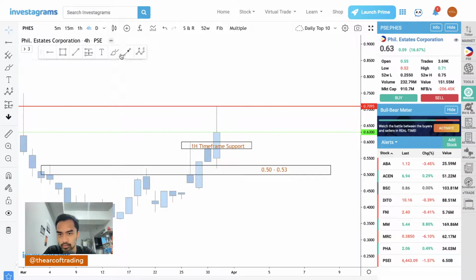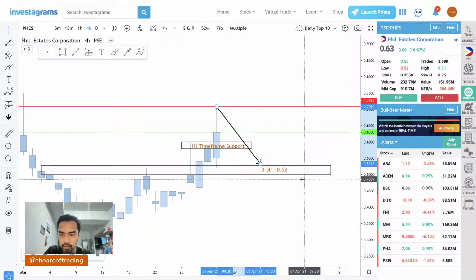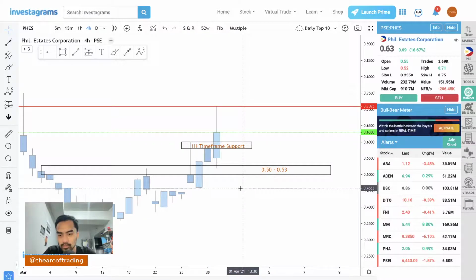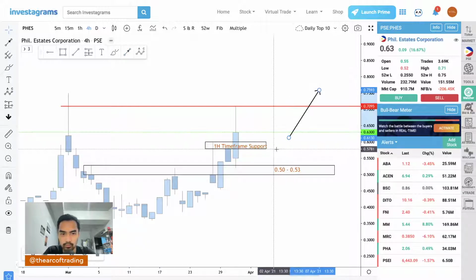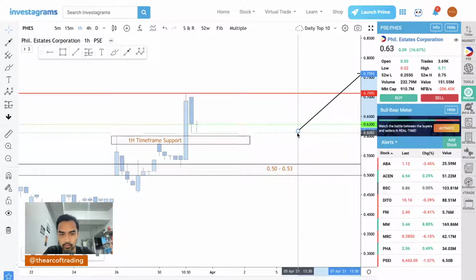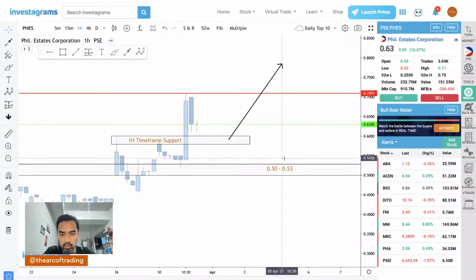So be careful on this one, and maybe just look at these support areas right here at 0.5 to 0.53, to have it pull back and potentially continue its move on the upside and break this resistance. But if the 1H time frame support holds up, that is good news. A healthy movement would be a bounce from here for it to continue its journey on the upside.